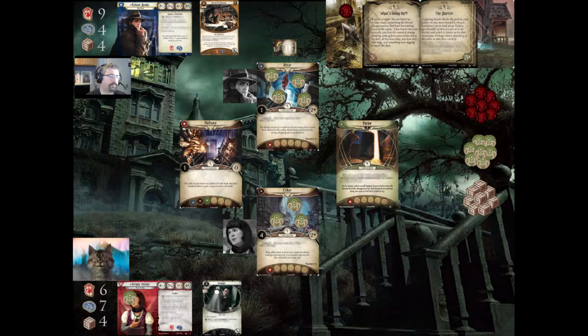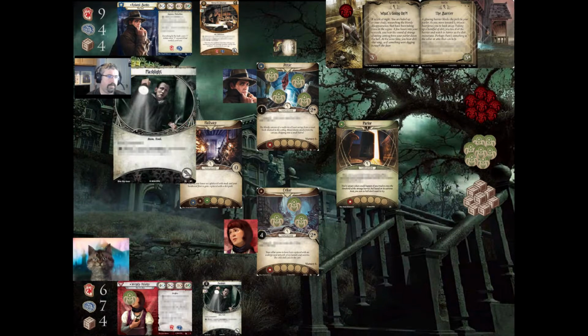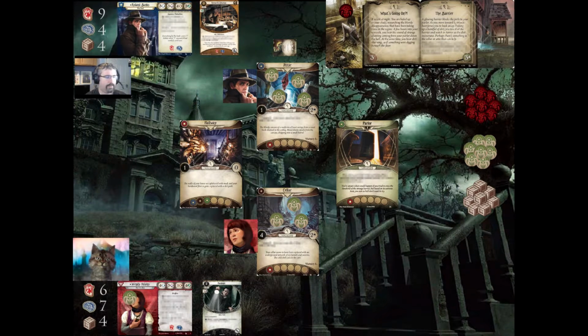Okay, and upkeep phase. Enemy phase. The enemy is exhausted and can't move. If he was up and running, he would attack you. So he can't because he's exhausted. Fair. Upkeep phase. We get all our actions back. Yay. We get to draw our cards from our decks. You have a flashlight. I wonder what that does. I don't know. And you get a resource.